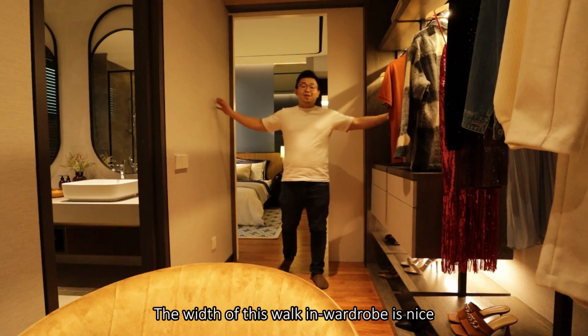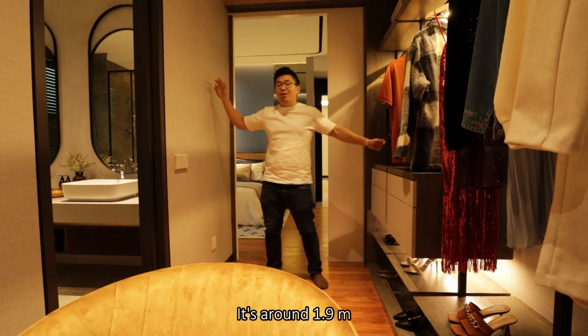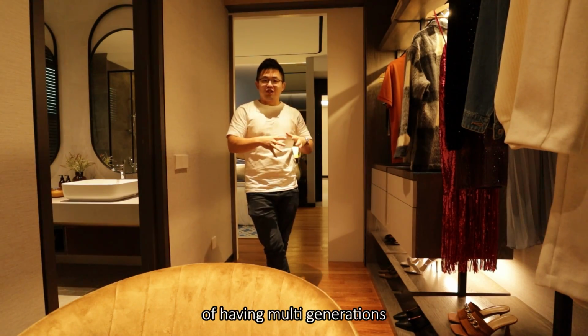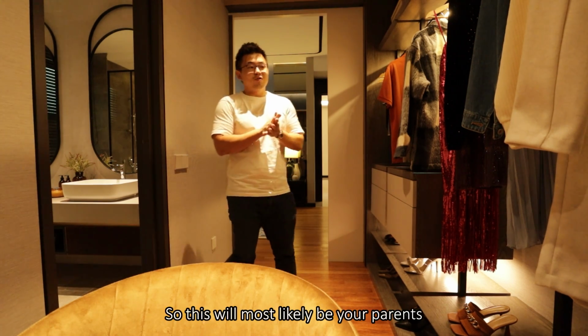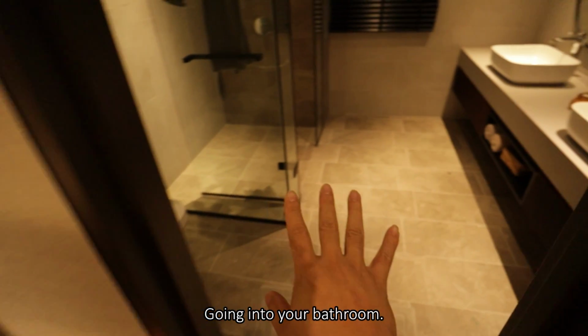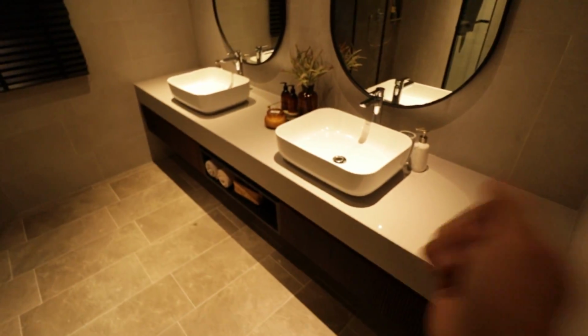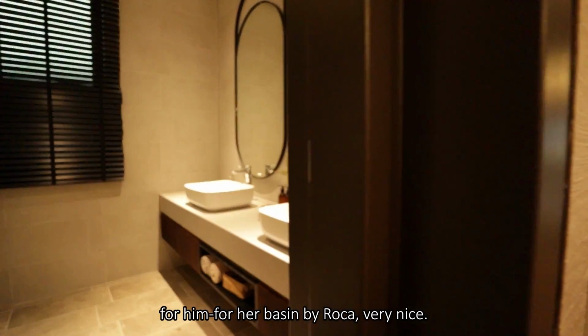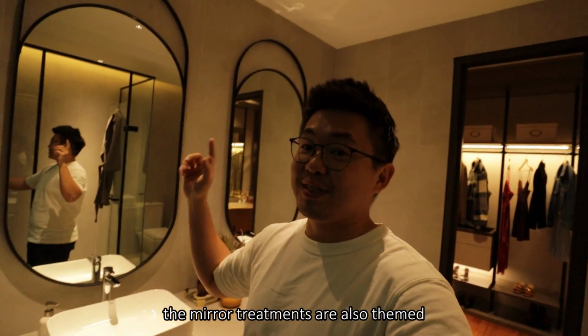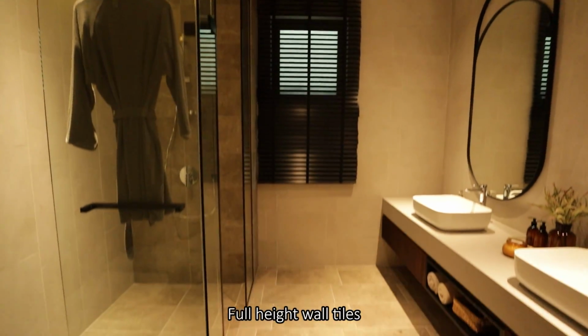And the width of this walk-in wardrobe is nice. It's around 1.9 meters. And this is with the mindset of having multi-generations all living in one same house. So this will most likely be your parents' room or your children's room. Going into your bathroom, here you have a for him, for her basin by Roca. Very nice. This top, and you can see the mirror treatments are also themed, full height wall tiles.